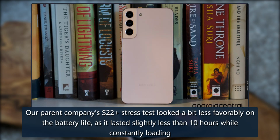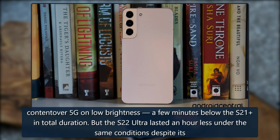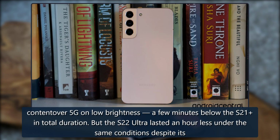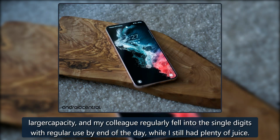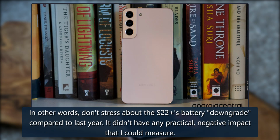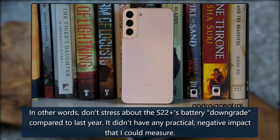Our parent company's S22 stress test looked a bit less favorably on the battery life, as it lasted slightly less than 10 hours while constantly loading content over 5G on low brightness, a few minutes below the S21 in total duration. But the S22 Ultra lasted an hour or less under the same conditions despite its larger capacity, and my colleague regularly fell into the single digits with regular use by end of the day, while I still had plenty of juice. In other words, don't stress about the S22's battery downgrade compared to last year. It didn't have any practical, negative impact that I could measure.